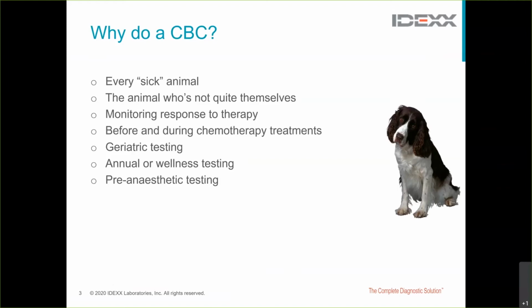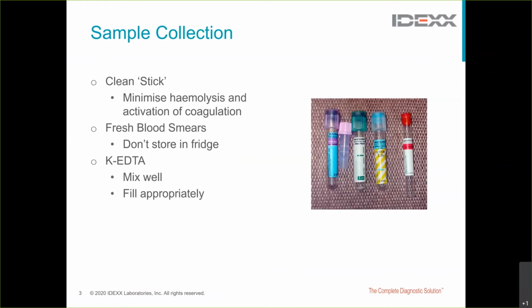And when a CBC was checked, it was found that they were thrombocytopenic. When we collect a sample, it's as important as possible to get a nice clean stick.